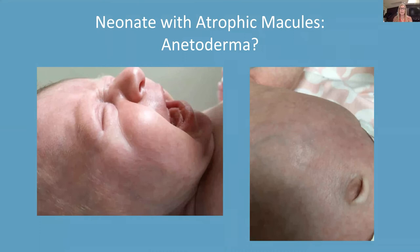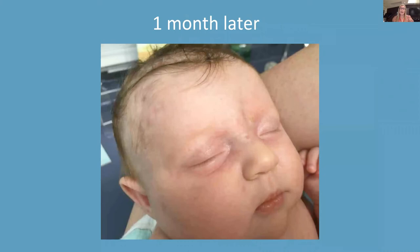So in our differential, we said congenital anidoderma. We want to follow and see if this progresses, and we may consider biopsy. And 1 month later, you can see the raccoon eyes, and you can see the atrophy on the nasal bridge.